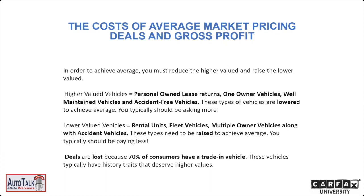Lower price vehicles, lower valued vehicles. These are the rental units, the fleet units, the multiple owner units, the vehicles with accidents, the ones that don't have a good service history. Why would you arbitrarily raise those? Just because market says so, all you're doing then is adding aging. As a matter of fact, deals are lost because 70% of your consumers coming in have a trade-in.